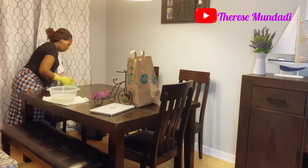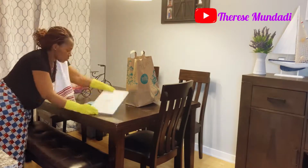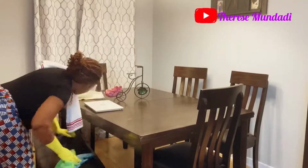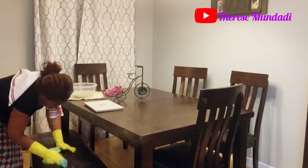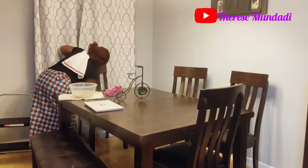So the dining area, usually I use it for my grocery storage after coming from the store. There's not that much stuff. We barely use it. We usually use the Highland. I'm just cleaning the table and cleaning all the chairs, and that's pretty much it. But the main thing over there, I think, is the floor.